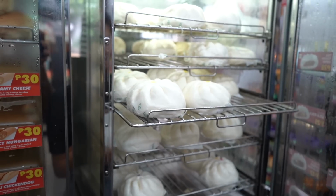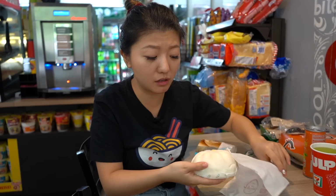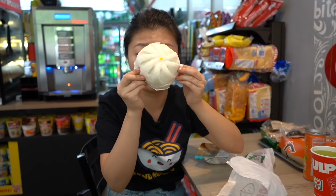Let the feast begin. Okay, so first I got one of their baos. Look at how giant this thing is. This is the biggest bao I've seen out of any 7-Eleven.